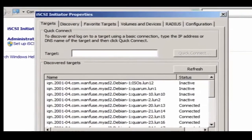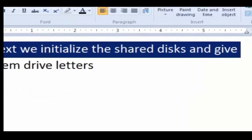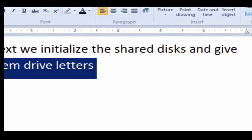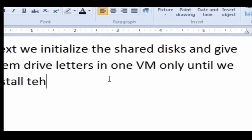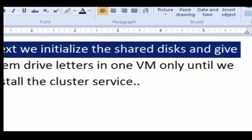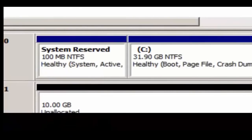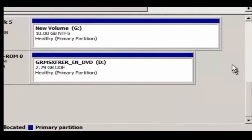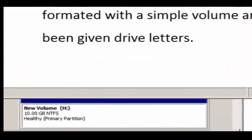Here we've selected and connected all the nodes to the drives, and we're going to initialize the disks and, before we give them drive letters, format them as simple volumes. But we're going to only do this on one VM until after the cluster service is installed, to avoid confusing the operating systems. Here we've assigned the drive letters and formatted them, as you can see.